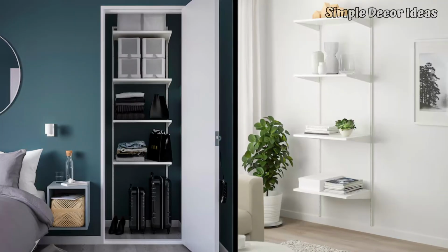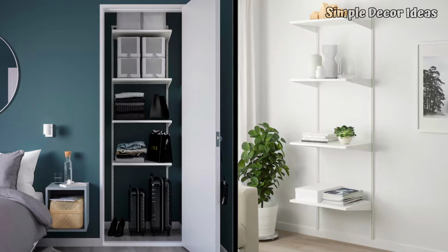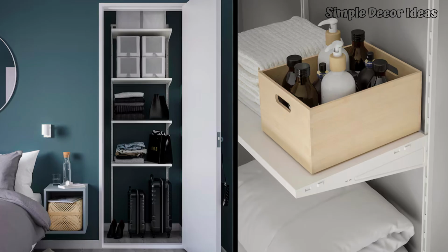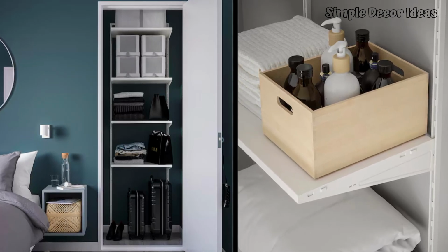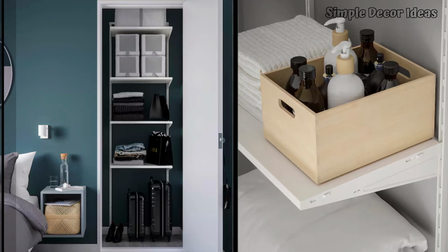19. BOAXEL Shelving Unit. Sweaters, hats, bags, and boxes. There's room for everything on BOAXEL Shelf. Available in different sizes and styles, so you can create a personalized solution with BOAXEL wall-mounted storage system. BOAXEL can be used in humid areas of the home, like in the laundry room.